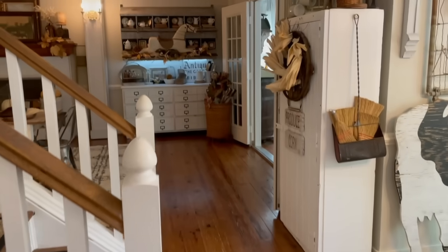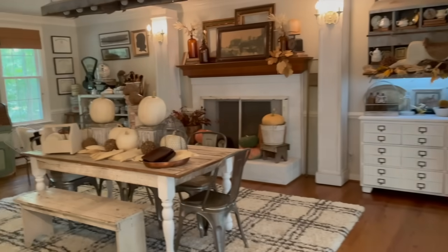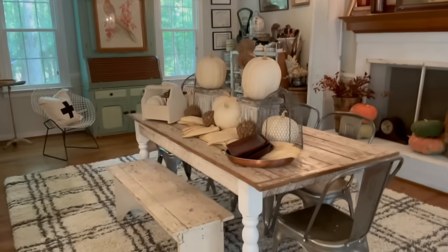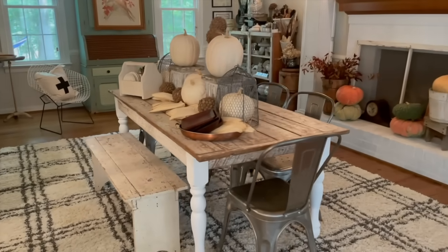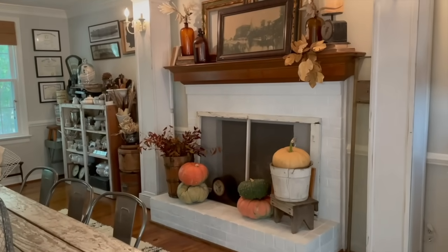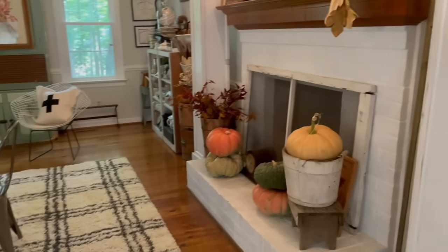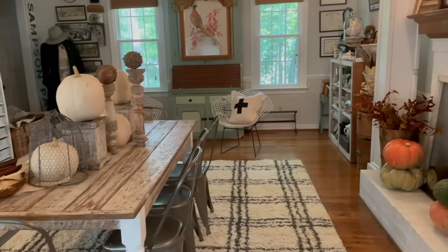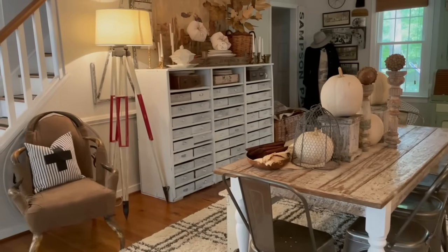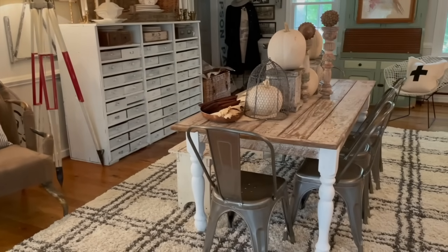Okay, so now we're gonna walk into the big eating room. This room is the formal living room, but we were just not a family who used it. We tried to use it. We put furniture in here, and it just didn't get used. So we decided one day we were gonna put a large table in here, and this was gonna be the room we played games in, the room we hung out in with our kids, our friends, and I have to tell you, we love it. We love it. We play games. We can have a bunch of people in here.